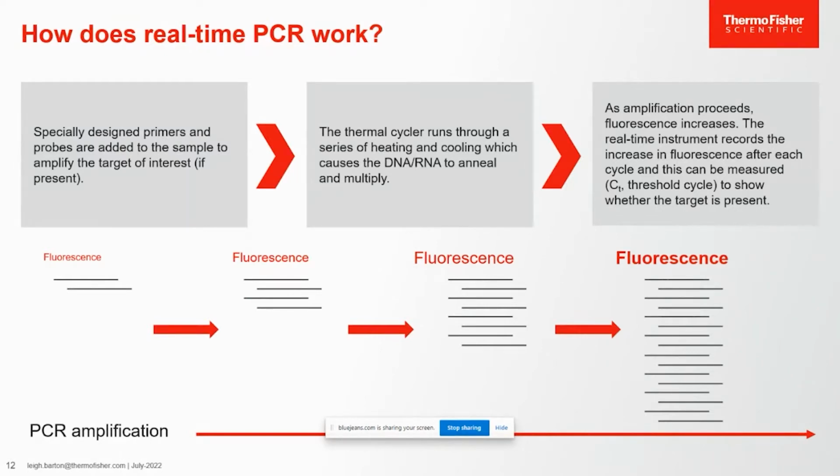We're looking at it in real time because we're going to be putting in our fluorescent marker into the mix. The real-time instrument will record that increase in fluorescence as the amplification goes on, so the increase in number of DNA. And that can be measured as a CT value to show whether the target is actually present in the sample. So the lower the CT, actually the more pathogen was in the sample initially, because the CT value is the threshold cycle, which is basically how many cycles it's going to take for the fluorescence of the DNA target to be above background signal. So the lower amount of cycles it takes, the higher the initial amount of our target DNA was in that sample initially.